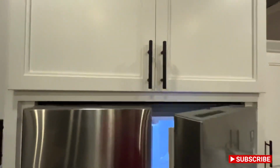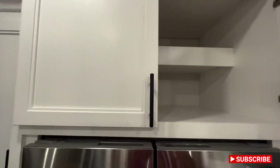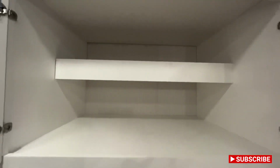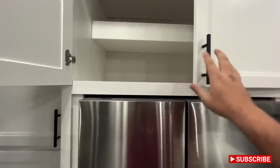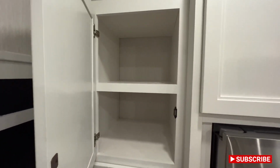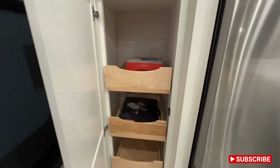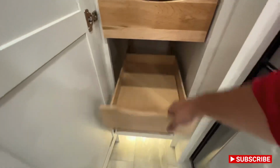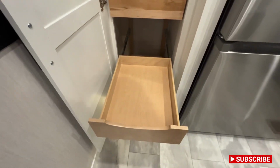Up above, massive storage again. So plenty of space to put some of the stowaway items or maybe some additional food if you need it. And then this is interesting in the fact that it has these little pull-outs. That's always handy to have. Keep things a little bit organized. Give yourself some easier access to them.